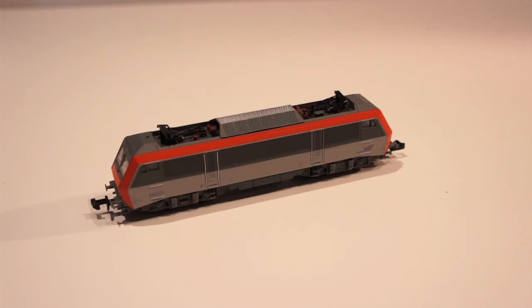As I mentioned earlier, the exterior and the detailing is really exceptional. Let's take a look at the inside and see what's in store for us there. This locomotive has, I believe, a 5-pole motor, bidirectional headlights, and it does have an NEM 651 interface, so you can add in your decoder fairly simply.